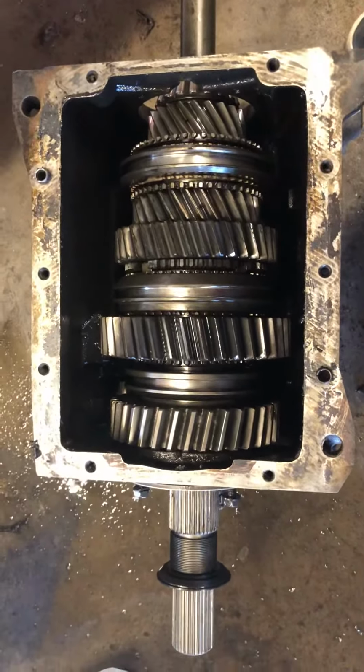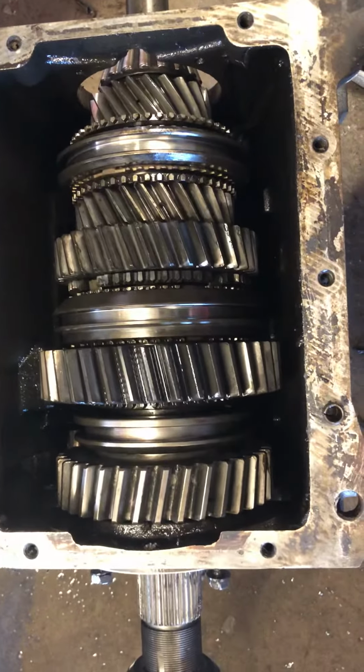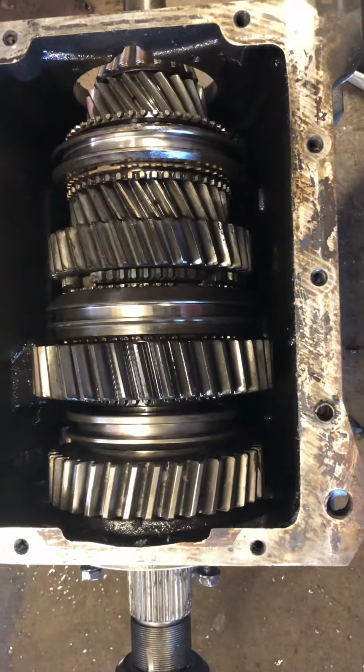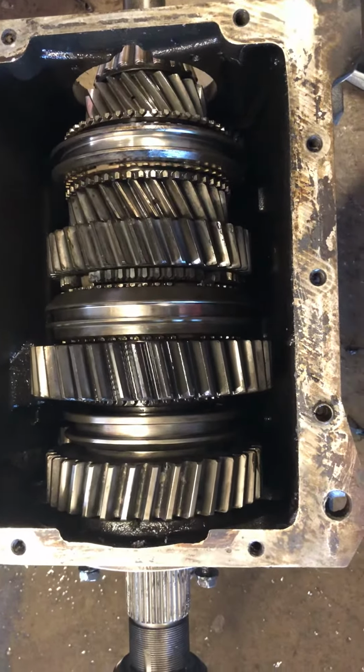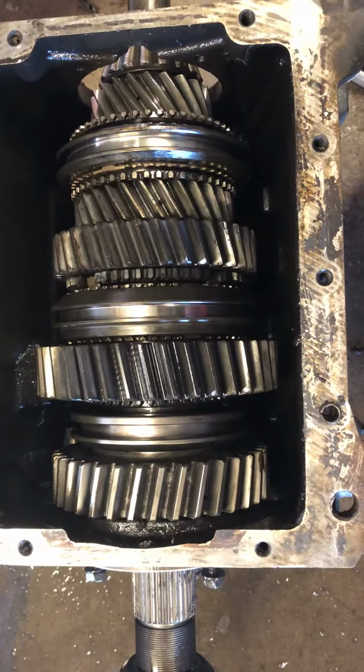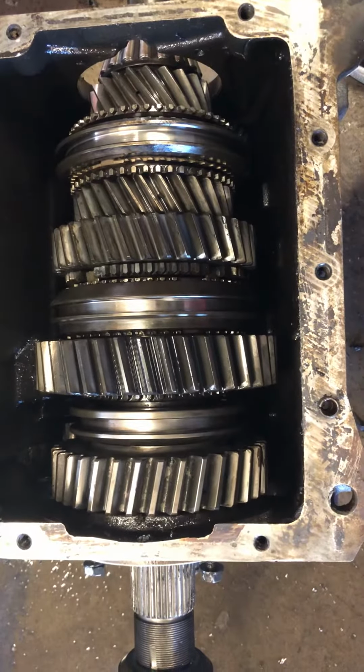You get all brand new synchros, bearings, the whole NV4500 kit to freshen this thing up. If there was any wear on anything, then we would change it. We go right by the book. And so that's what you get. And you'll get a new clutch and turned flywheel in every truck.